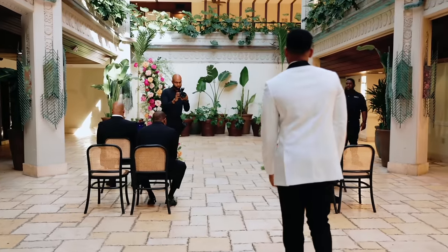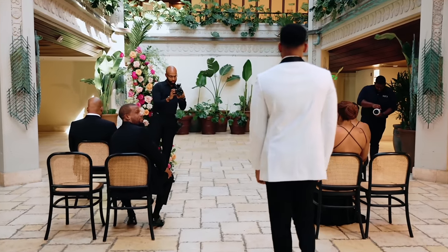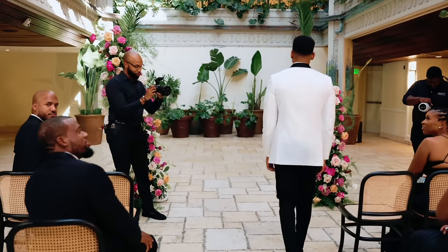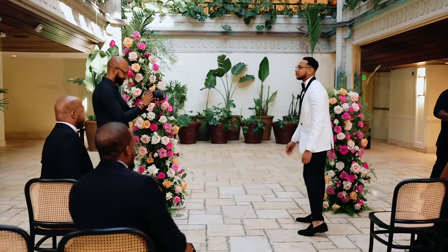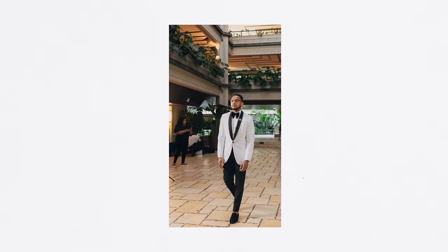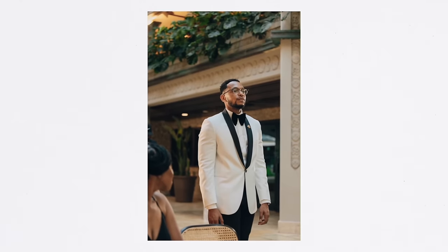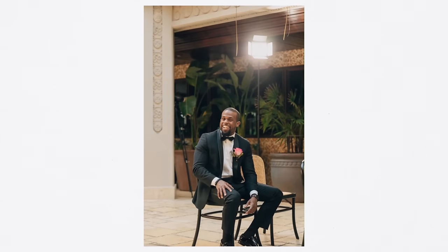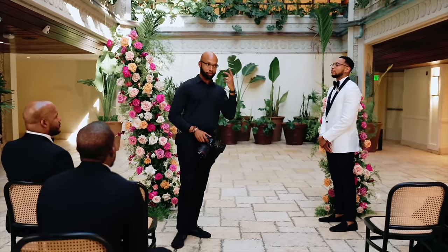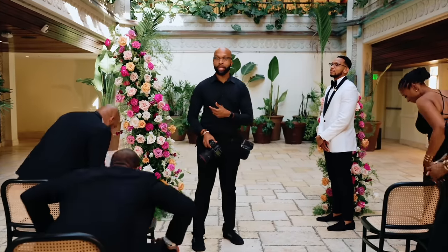All right, so we have the groom coming down now. All the guests are usually turned back, looking at him come down, crowds cheering for him. Awesome. Cool. And then we'll have everybody else come down, we capture them. Once the bride is ready to come down to the aisle, guests usually stand up, please rise for the bride, and we get her coming down as well.